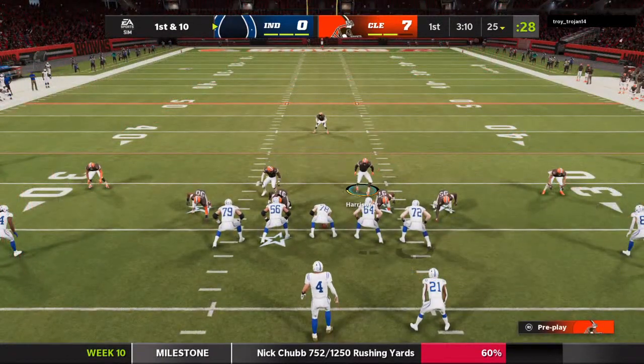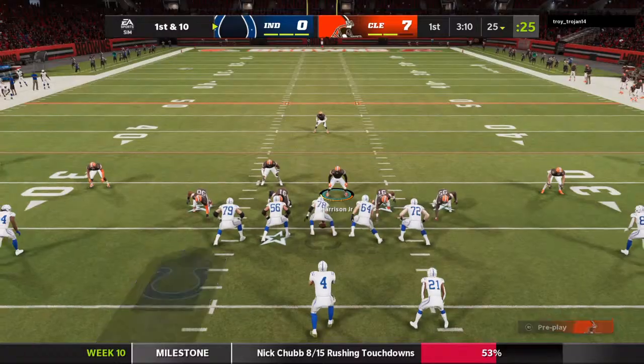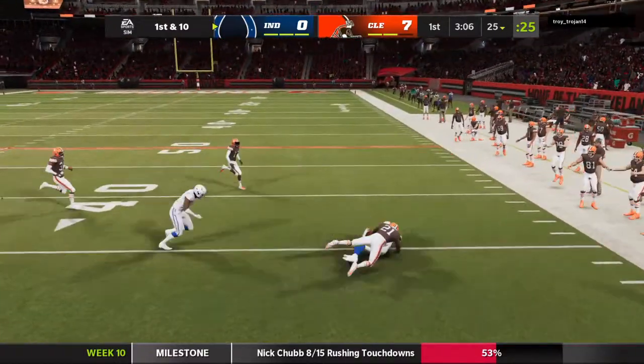The Colts come to the line, ready to start their next drive. A 6-2 is their record through the first 8 weeks. Now, Charles, what is your assessment for them in the second half of the season?